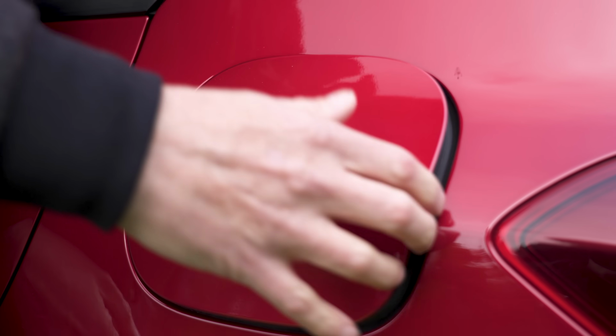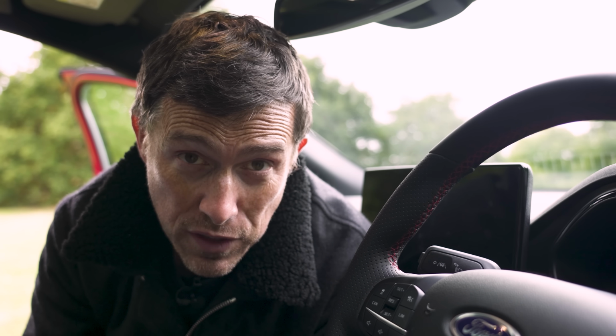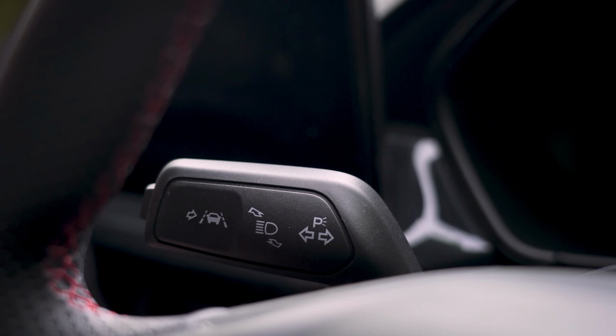There's no messing around with unscrewing fuel filler caps, you can just pop your nozzle straight in. In the pre-facelifted Ford Focus, you had to go through a menu in the infotainment system to alter the lane keeping assist, whereas now they've introduced a button on this stalk there, and you can turn it off entirely so it doesn't beep at you when you're crossing over lines and having some fun on a twisty road.